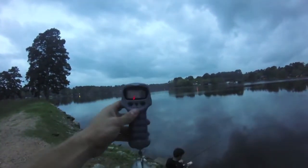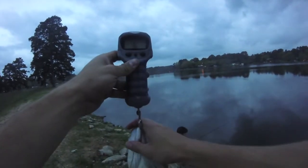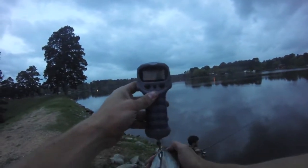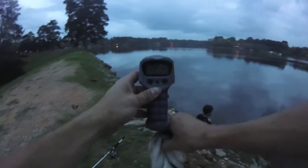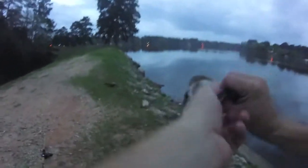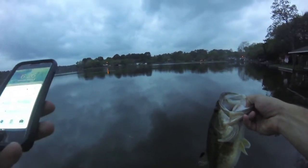Oh wow. Come on, calm down. Yep. All right, back in the water she goes. Not a very long fish, but really fat. It's got a small mouth. Going in the water. There she goes.